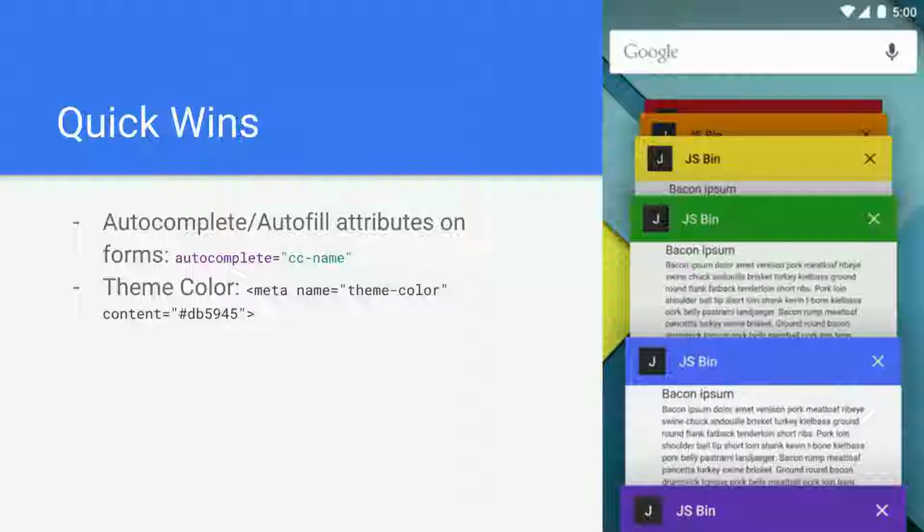Okay. So, let's say you get home, you're super excited about PWAs, and you need some quick wins so you can come in Monday morning and say, hey boss, hey manager, I learned so much at this talk. Here are 2 things that you can do in an hour and you'll be awesome.